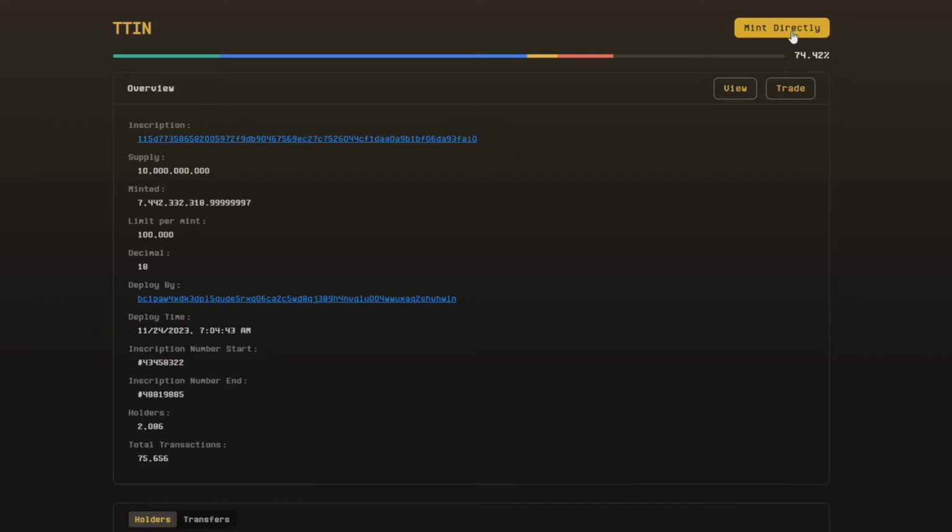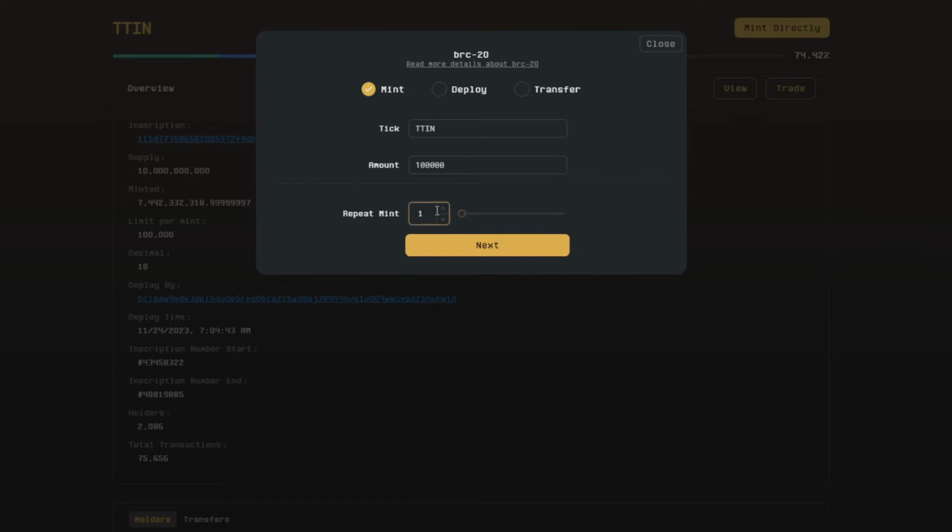Now, if you're really degen, you don't care and you just try to play the hypes. And in that case, you just click mint directly. Then you choose how many you want to mint. In this case, we'll just do 10. Then we click next, next.